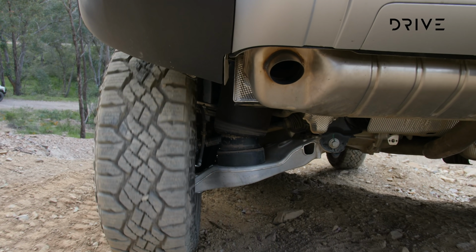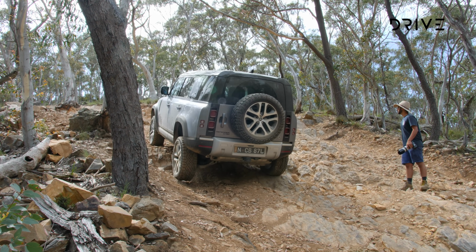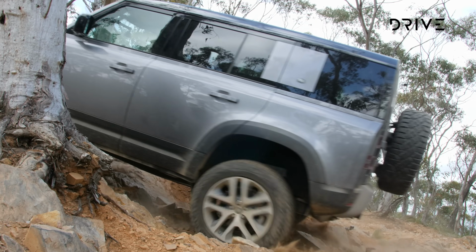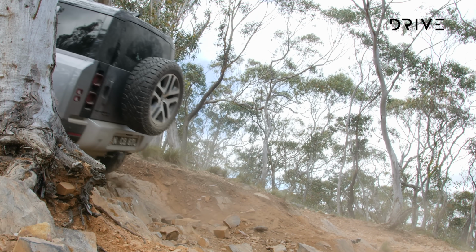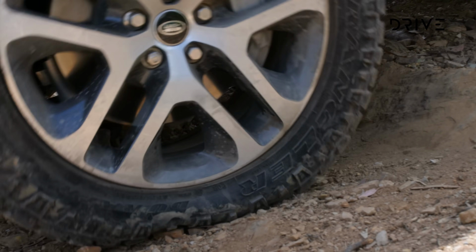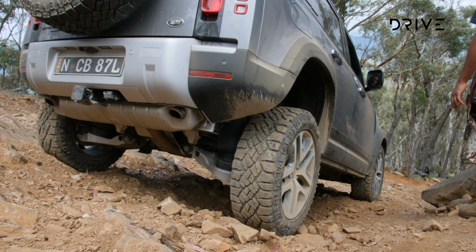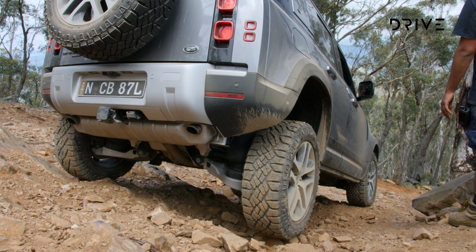Even though our tester was fitted with 20-inch wheels, 18s would have been a lot better, we were able to crawl up some tough and challenging hill climbs with slow, stable control and plenty of ground clearance. When you think about the most capable, standard, unmodified vehicles off-road, this Defender is right at the pointy end of the class.